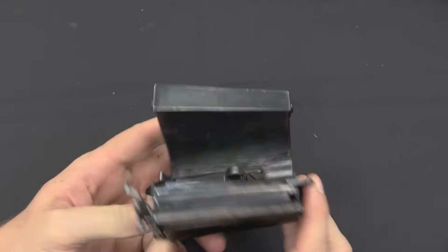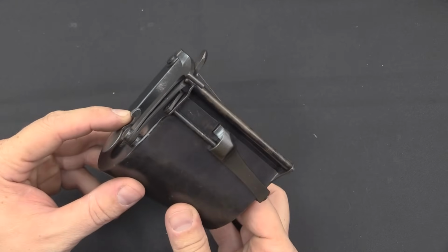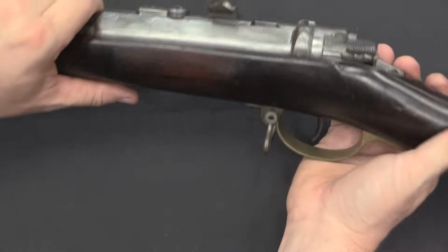So there's how it attaches. We've got a hook in the front and then a hook in the back. Those lock into a modified plate on the bottom of the rifle. There is that plate, so that's where the magazine locks in.